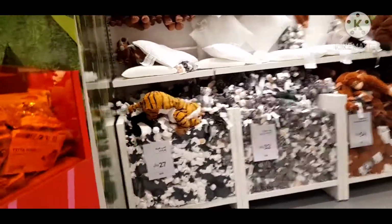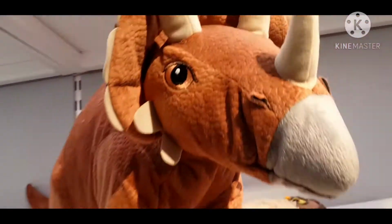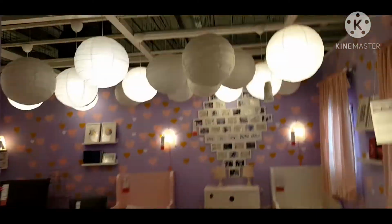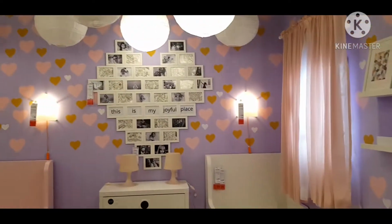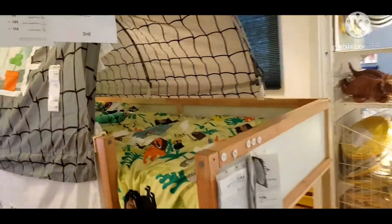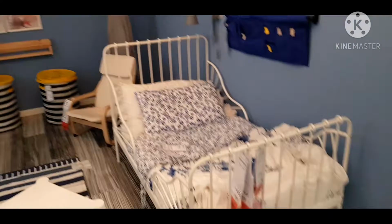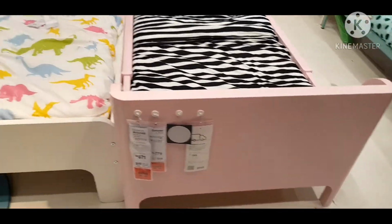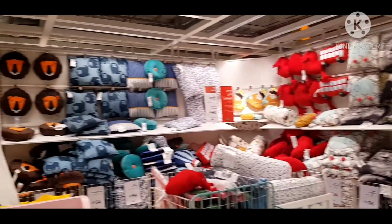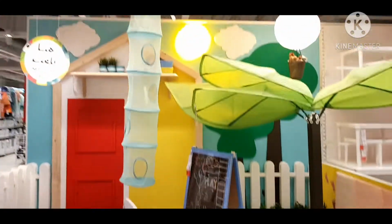Stuffed toys are here. Wow! Kids room, toddler's room. How about this one? A bunker bed for a toddler. Can you see what's in here? Wow! Toddler's bed. So nice, all the items here for kids. See? Wow!